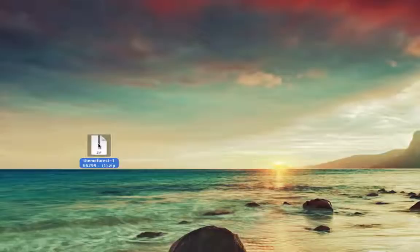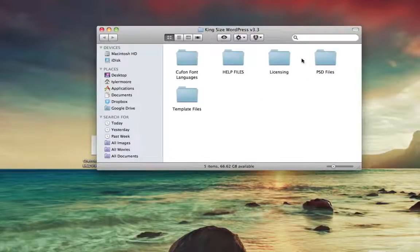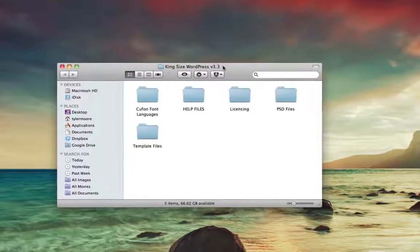You're going to want to unzip this zip file just by double clicking on it. And a folder shows up. And this works exactly the same way in Windows. I'm on a Mac right now, but it works exactly the same way. And we see this King Size folder. Let's click to open it and let's see what's going on inside of here.